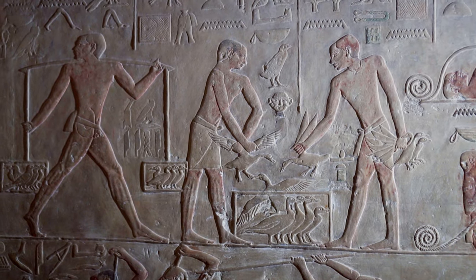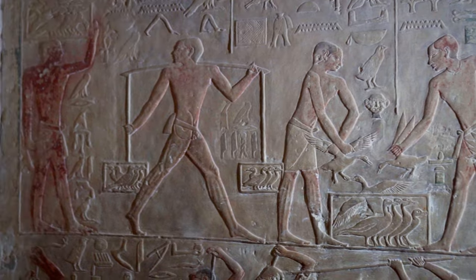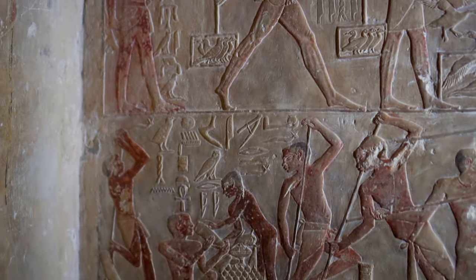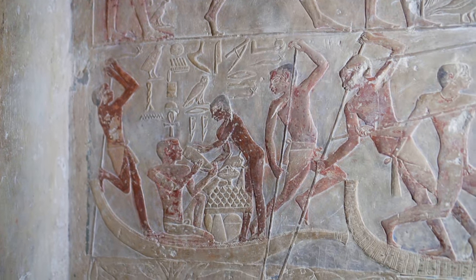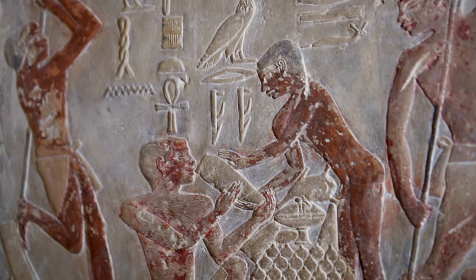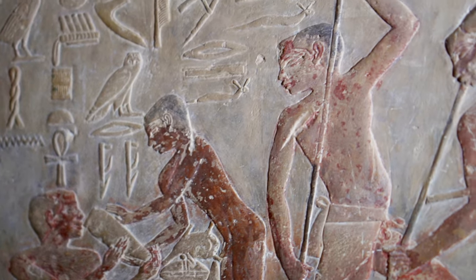Among the carriers transporting products for the palace by river, the creator of the reliefs portrayed himself, beloved and trusted, the main sculptor, Ankhemptah. This may be the oldest known signature of an Egyptian artist under his work.